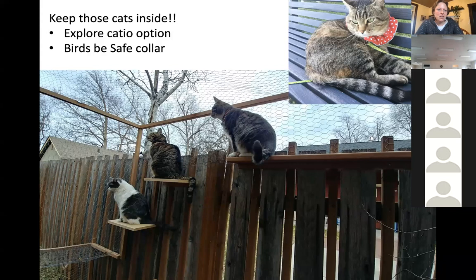Bird Be Safe collars or something like this on this cat, my cat, are a great visual deterrent for birds that are active during the day. They wouldn't be so helpful with owls at night. But just know there's some options out there, and that keeping your cat inside is good for owls and can be good for your cat.